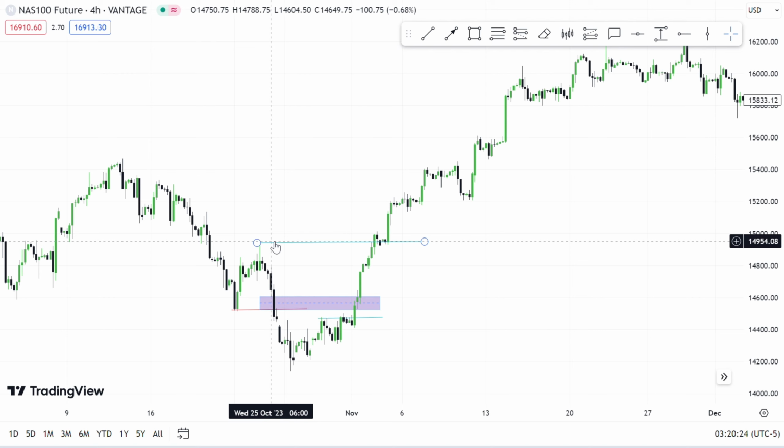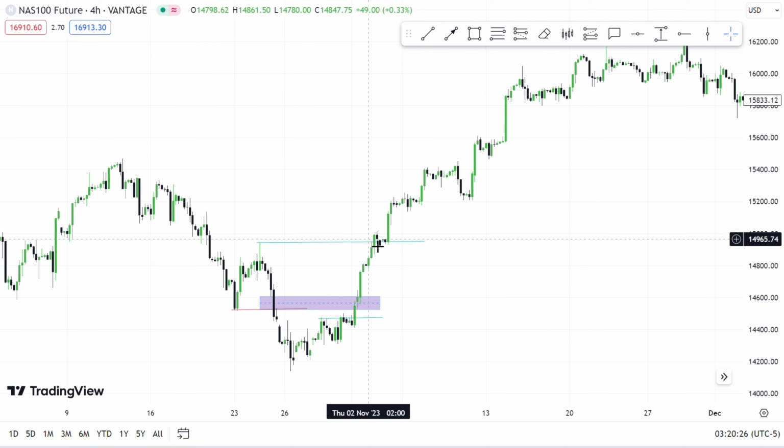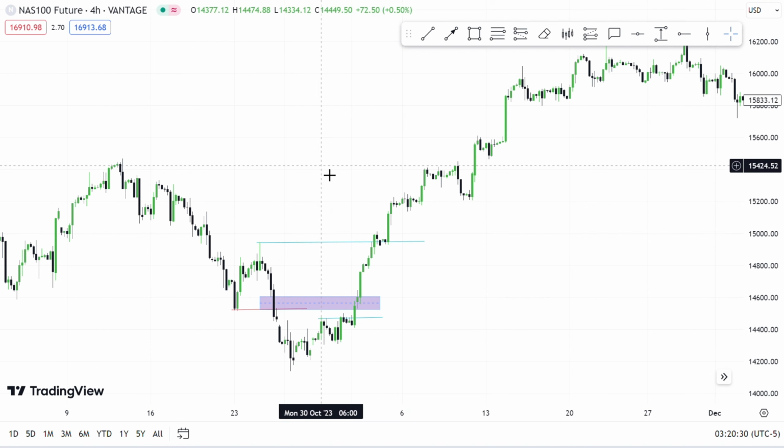After taking that high, what did we do? We used it immediately as a breaker. What support and resistance people would say is that we changed resistance and turned into support, and we bought off that area. But they wouldn't know that this is actually just us using that area as a breaker. Cool.